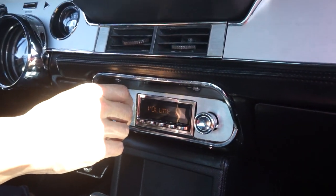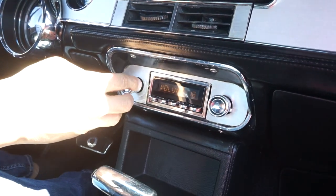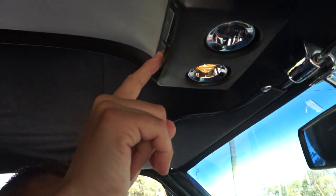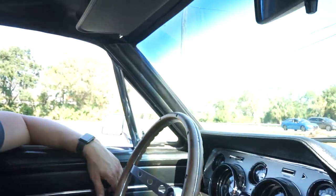Retro radio. So that works. Even these map lights up here work. I don't know how often you'll be using those in the car, but they work. You got like your brushed stainless look up here, surrounded by your black leather.